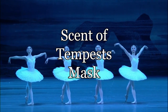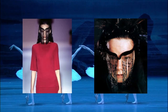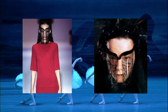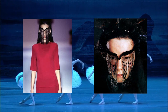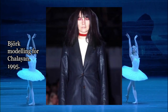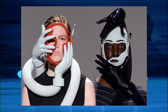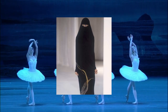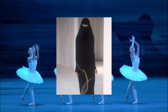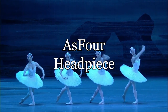Scent of Tempests mask. In 1997, Björk was featured in Ray Gun magazine, where she promoted her album Homogenic. For the cover shoot, Björk wore a mask from Hussein Chalayan's Autumn-Winter 1997 collection, Scent of Tempests. The mask is fringed, made of chains and black and purple beads. Chalayan and Björk were frequent collaborators in the 90s, such as with the paper jacket she wore on the cover of her album Post. Many of Chalayan's designs feature masks, such as these voguing-inspired masks made by the digital modeling company Asylum for Autumn-Winter 2019 ready-to-wear, or basically any of his collections from the late aughts and early 2010s. Most controversially, Chalayan's 1998 Between collection included models wearing traditional Islamic veils of various lengths, some of which left the models completely nude.